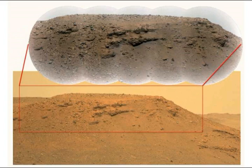Some boulders measured as wide as 1 meter across, about 3 feet, and were estimated to weigh up to several tons. These massive rocks, the team concluded, must have come from outside the crater and were likely part of bedrock located on the crater rim or else 40 or more miles upstream. So they're pretty big and heavy boulders.